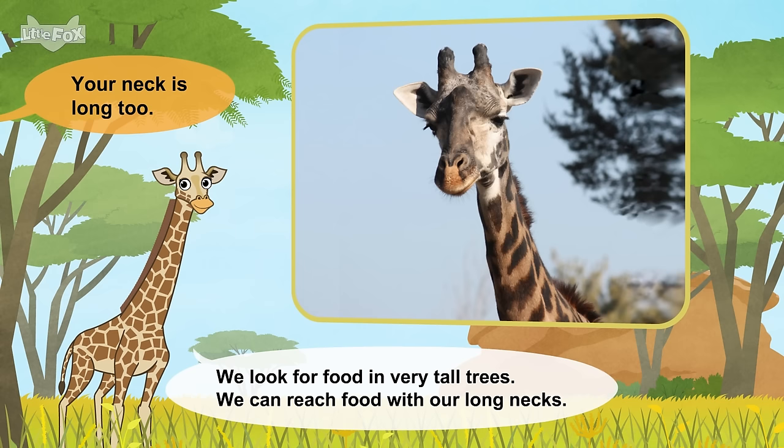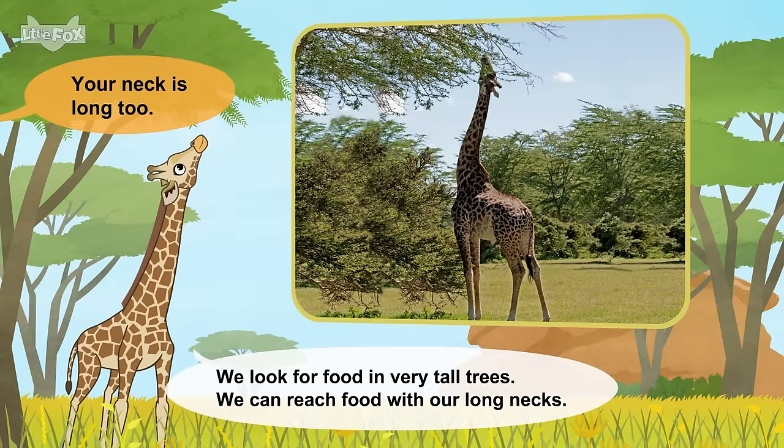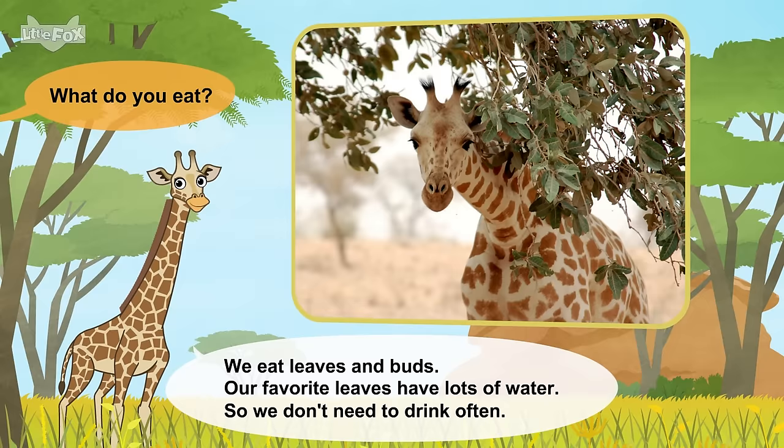Your neck is long, too. We look for food in very tall trees. We can reach food with our long necks. What do you eat? We eat leaves and buds. Our favorite leaves have lots of water, so we don't need to drink often.